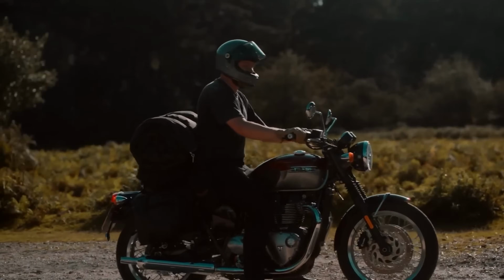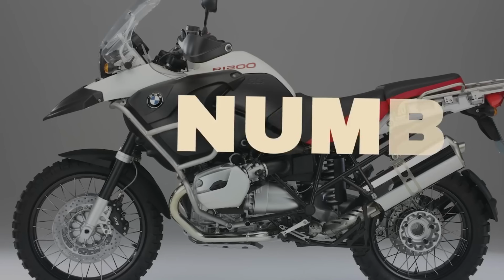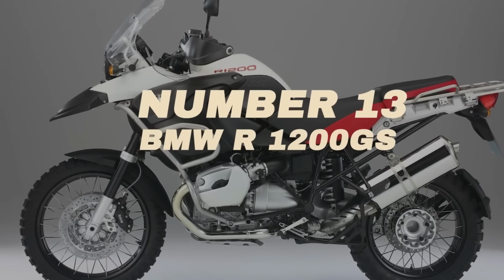Classic soul, modern guts, and it just keeps ticking. Speaking of bulletproof engineering, number 13, BMW R1200 GS.